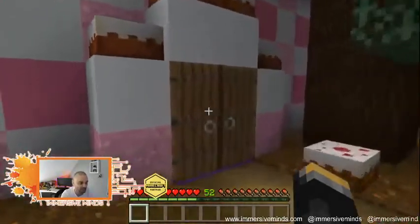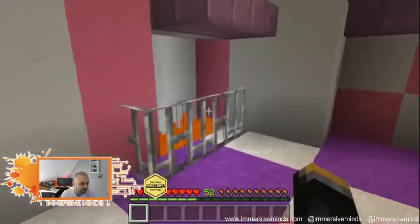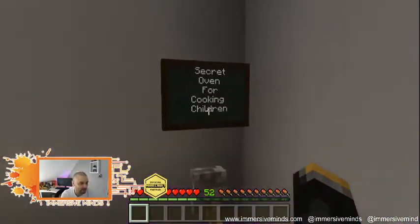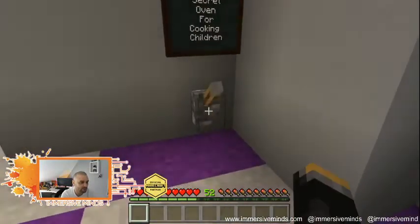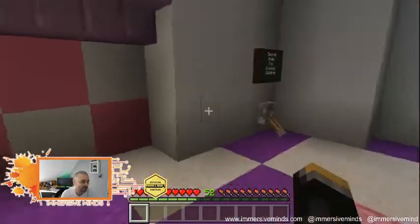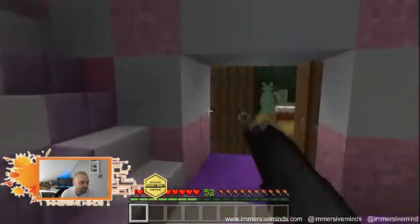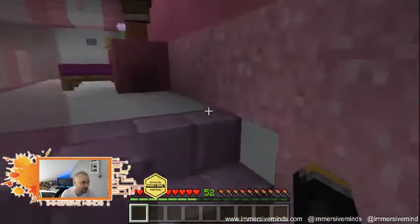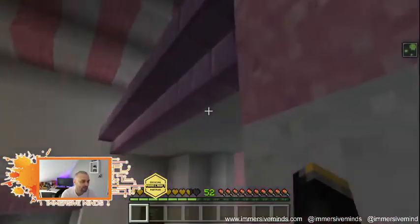So what we're going to do is we're going to go inside now. And we're inside. And there's a fire. Oh my goodness. Secret oven for cooking children. And we pull the lever and there's the oven. So it looks all innocent, but actually it's not. And then we're going to go upstairs for a wee something to eat. And a wee lie down. Oops, and there's a witch who's stuck.